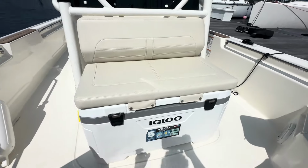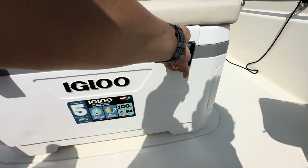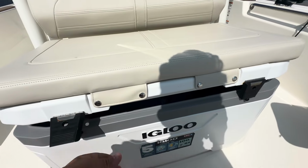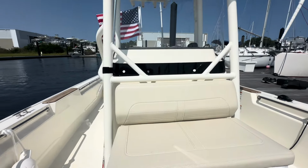Another popular spot to sit is right here on top of the Igloo cooler. 100 quart with the cushion on top, as well as your nice backrest.